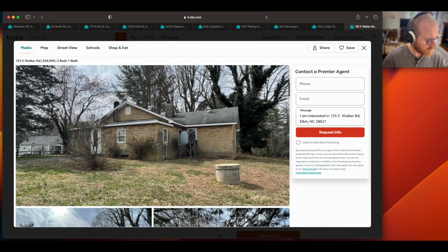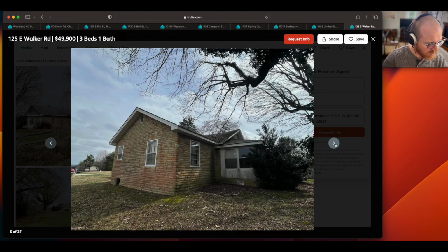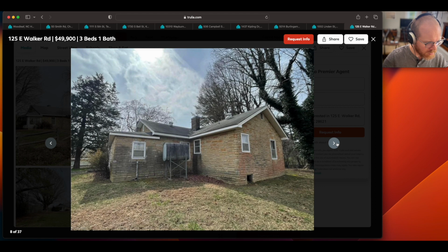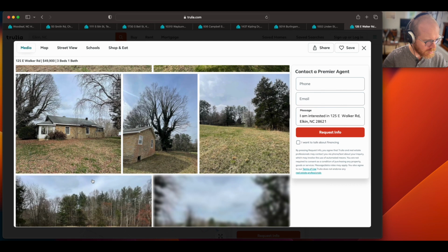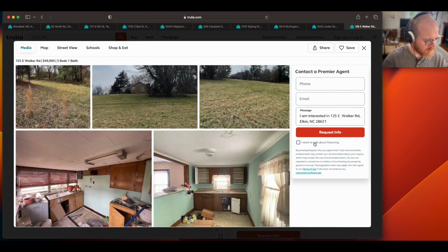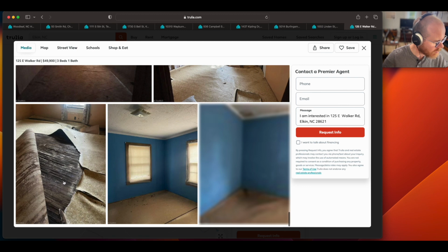My guess is, not a bad looking house from the outside though. My guess is the inside's a bit rough. You got a septic there. This is the kind of houses I like. Beautiful lot too. My goodness. Look at this. Oh, here's some inside pictures. Yeah, some roof leaks a little bit. I'm assuming that's part of the problem right there. The floor fell in. Oh yeah, here's our problems.